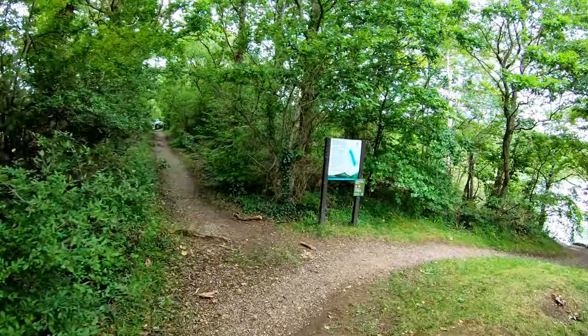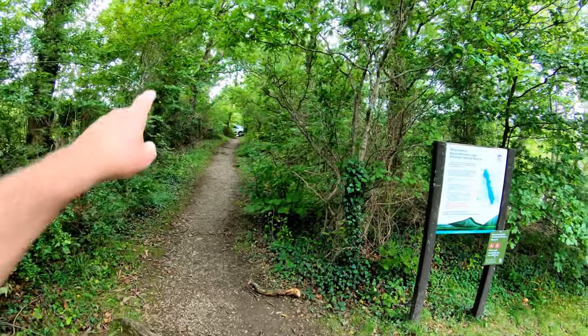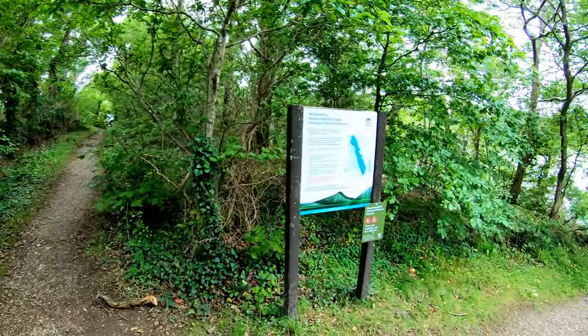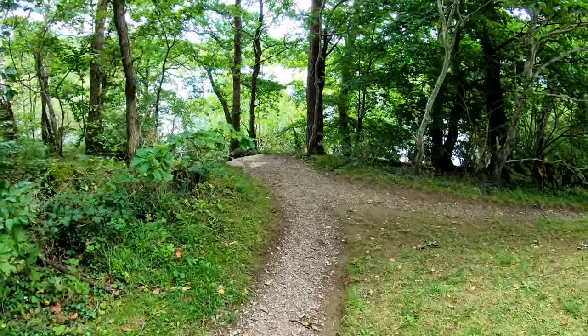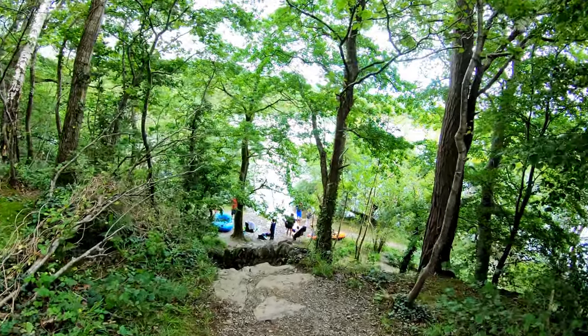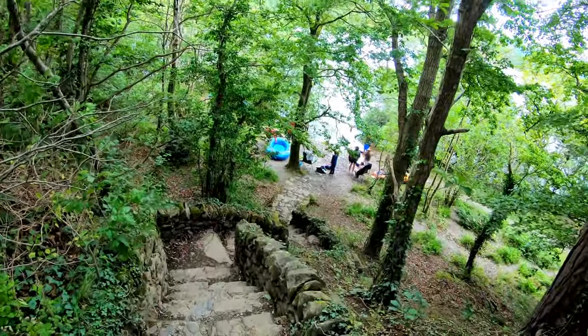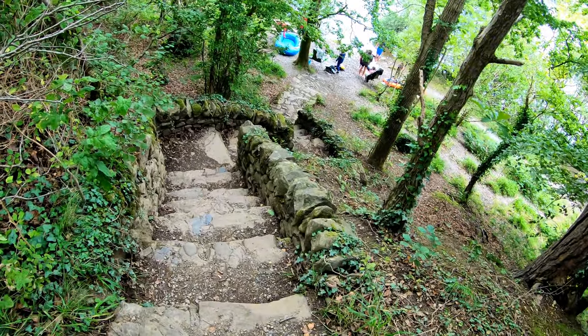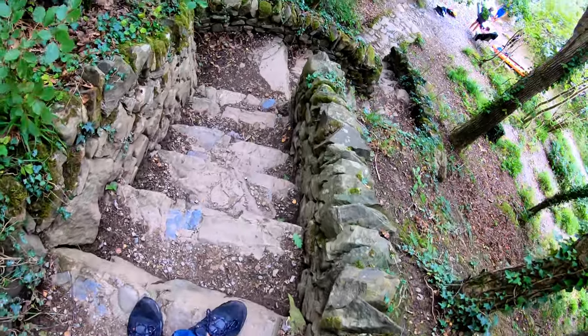Okay guys, so we're just going to go down to the beach here. As you can see, connecting path to the other lay-by car park. And what you've got here is a bunch of stairs. So, yeah, kind of dizzying heights. Okay, so down we go.